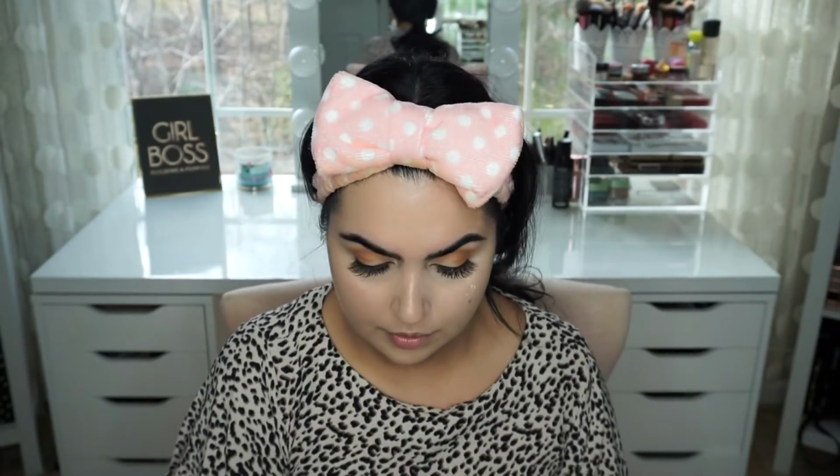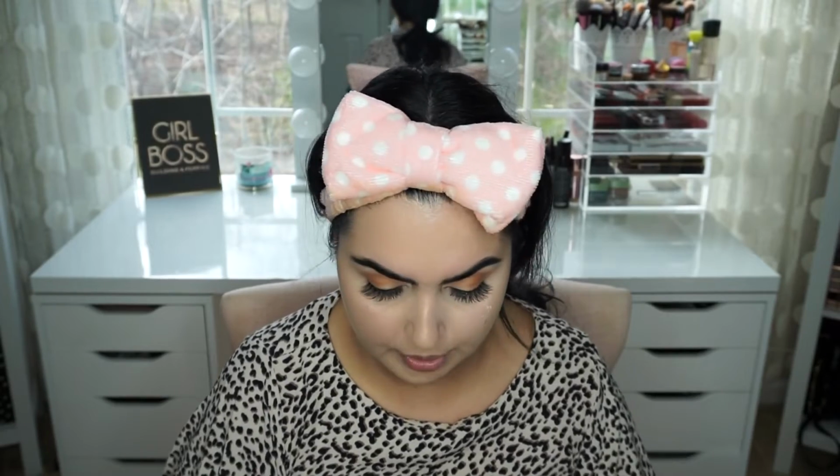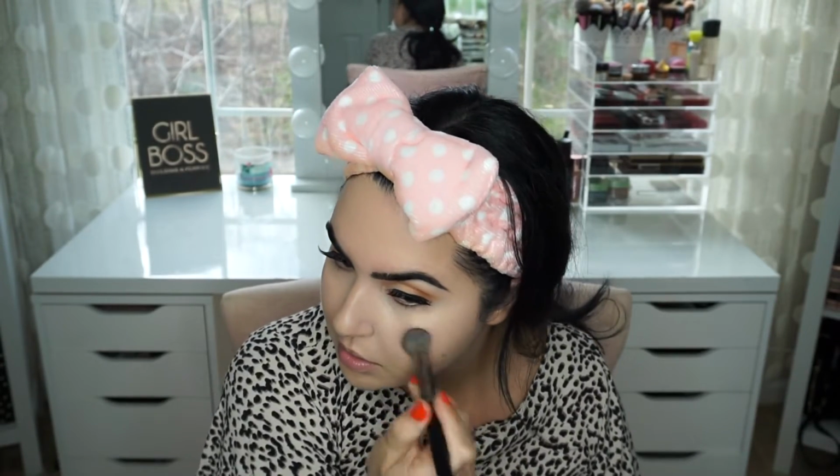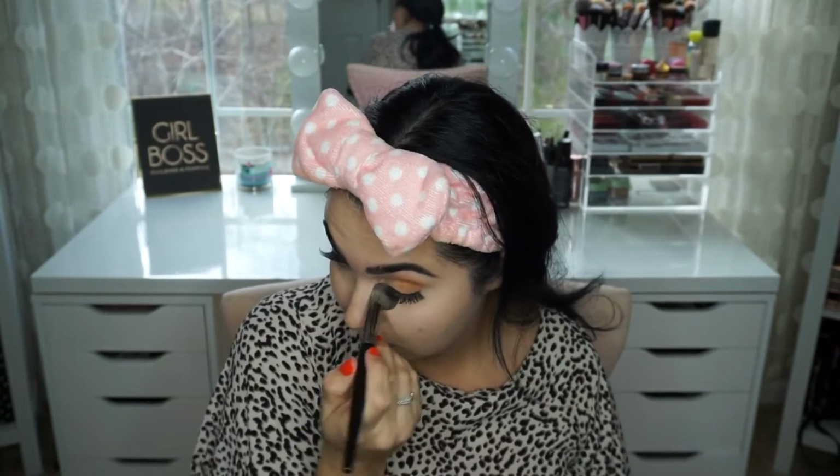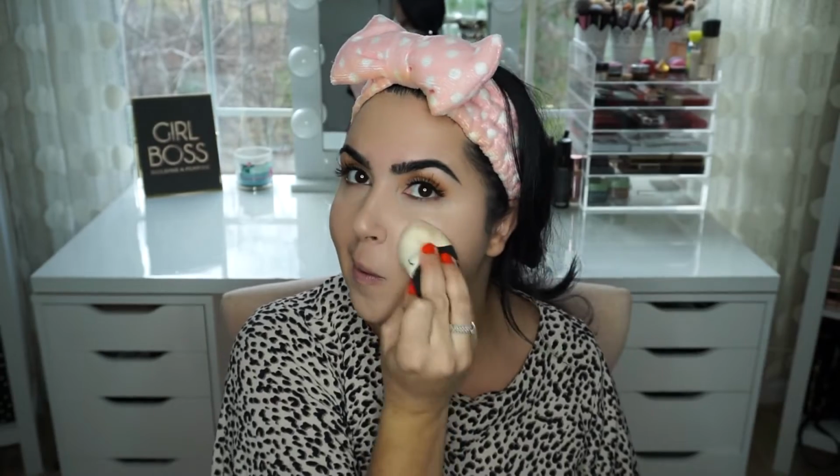I feel like I need a little bit more here. There's like an awkward spot to put it, but I see a little bit of redness. So I'm just gonna stipple that. And I'm going to do the same thing that I did to the right side, which was go over with the sponge and make sure that it's seamless.